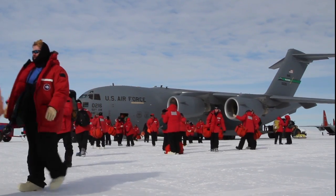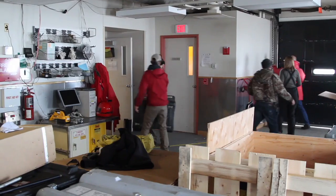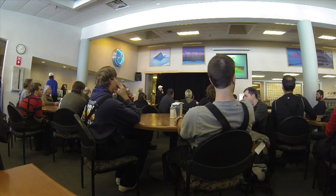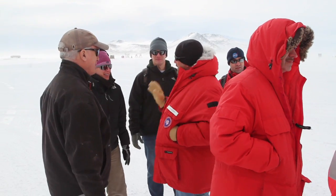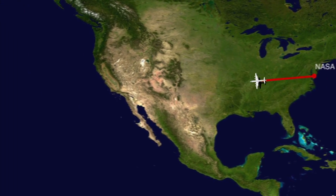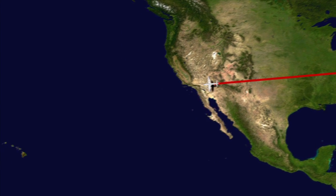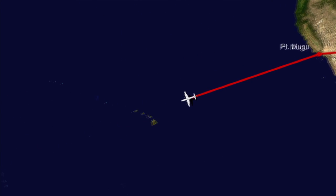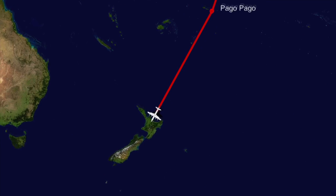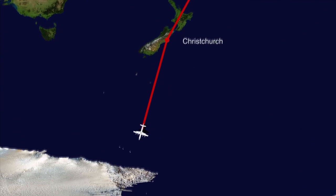After landing on the ice, the team then had to unload cargo, set up GPS ground stations, go through more training, scout the runway, and make sure their instruments were ready to fly. Meanwhile, the P-3 and its flight crew made their 5-day journey from NASA's Wallops Flight Facility in Virginia, across the United States, and then over the South Pacific toward McMurdo.